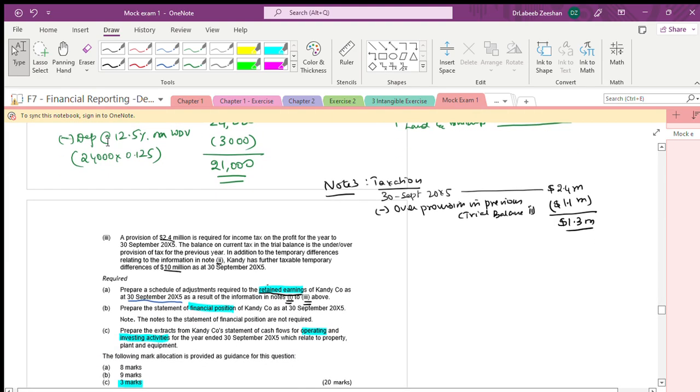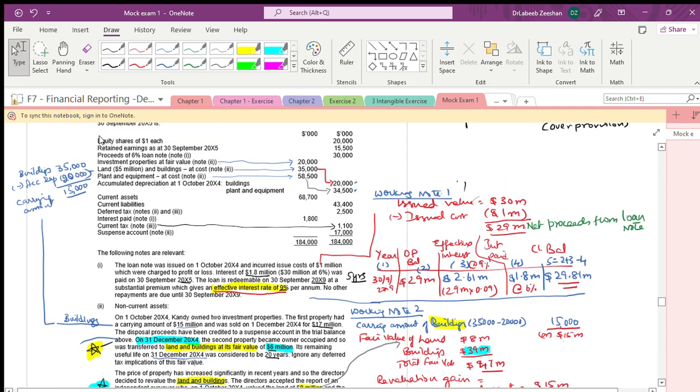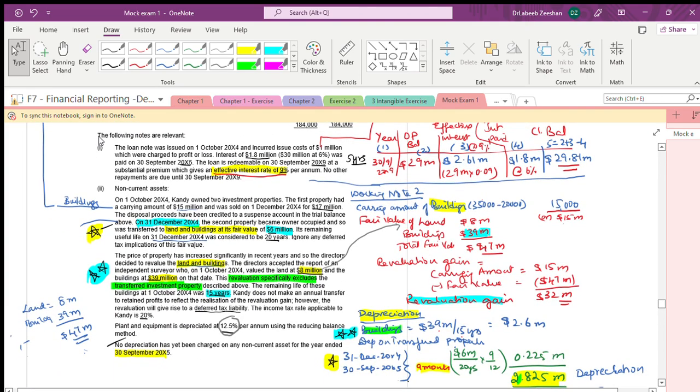What they are saying is that in addition to the temporary difference relating to the information in note 2, the company has further taxable temporary difference of how much? They have a further taxable temporary difference of 10,000. Is it right? Fine. Now, how much do they need?